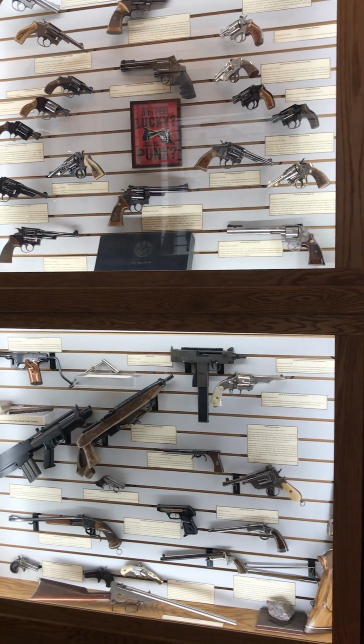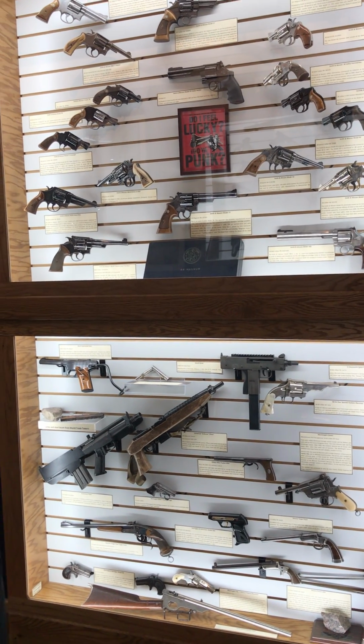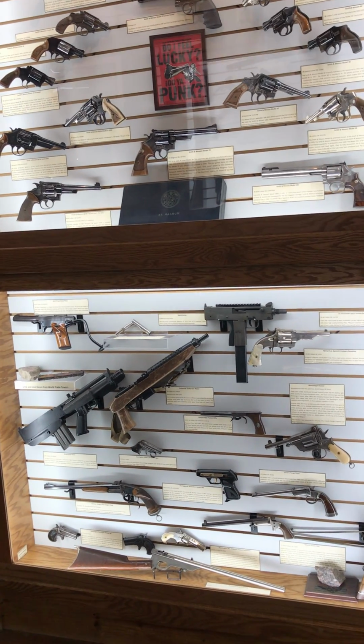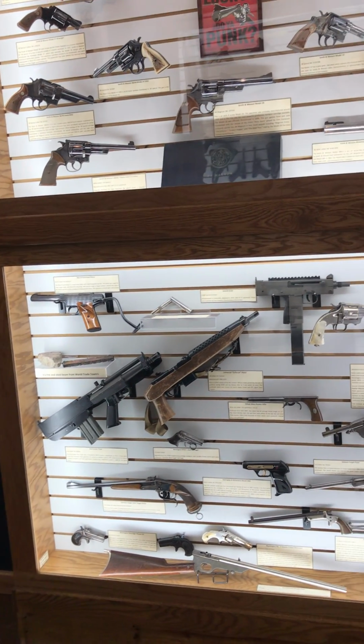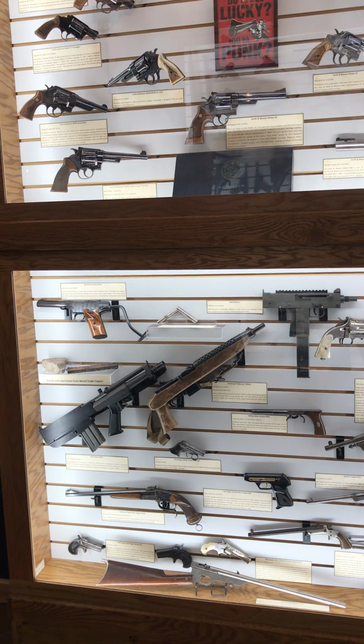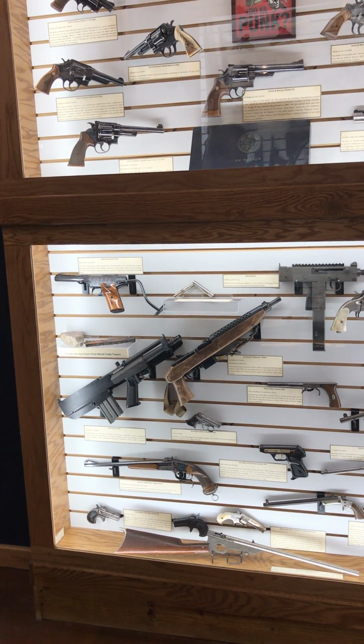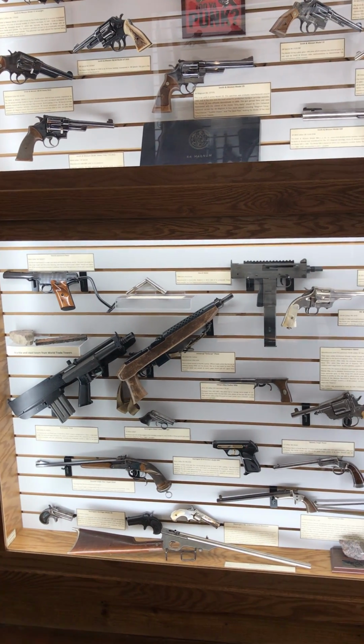We do have also some like these guns down here. This Bushmaster was one of the first 5.56 pistols that was made. Helicopter pilots used to use them. There's just lots of interesting stuff to look at.